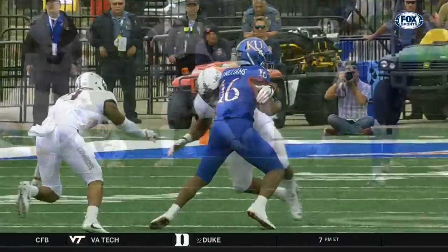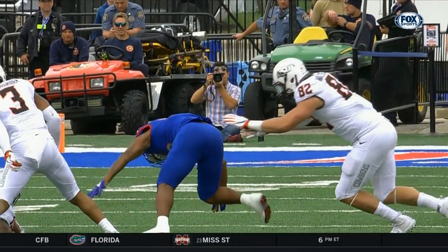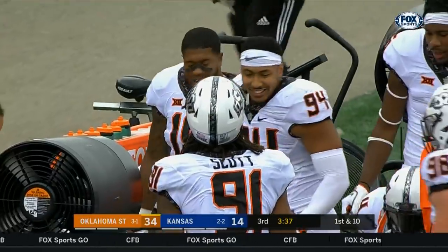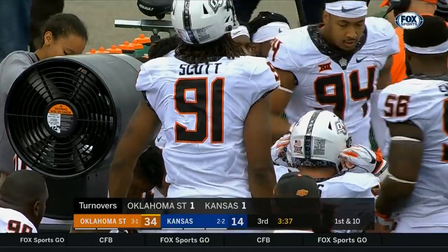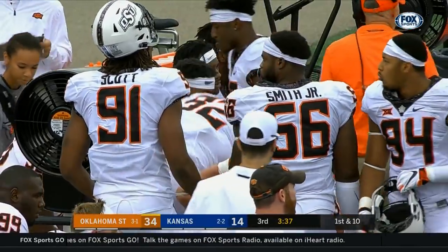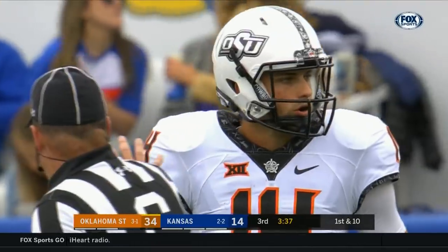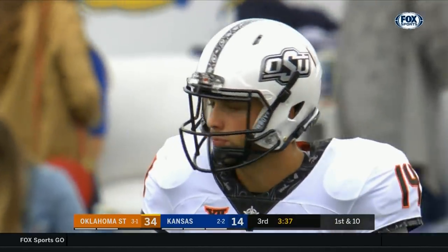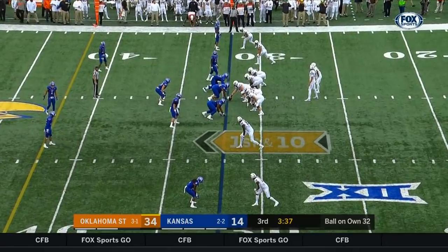Wow. What a play by Justin Phillips. He strips it, and then also falls on top of it. To Colby Williams, just careless with the ball, but give credit to Justin Phillips on taking that ball away. Only LSU, along with Kansas, had turned it over one time all season going into today. Yeah. Kansas turns it over. They give the ball right back to Oklahoma State just a handful of plays after they had forced their first.